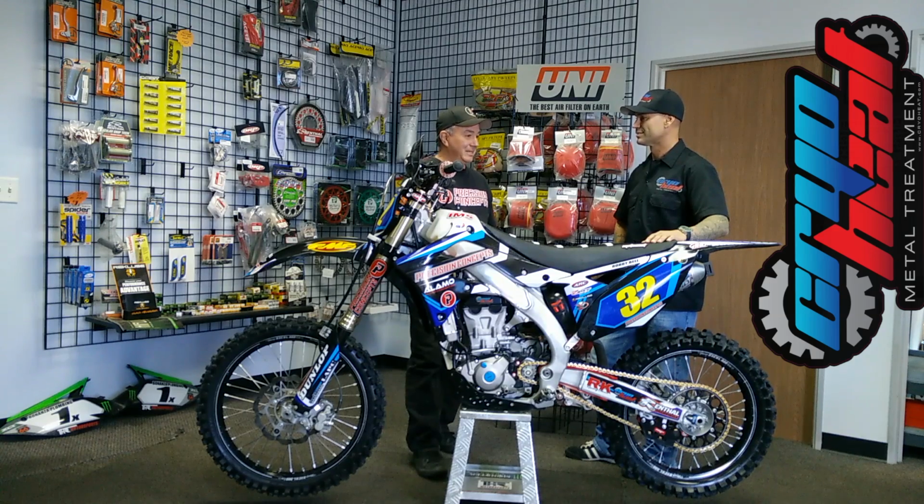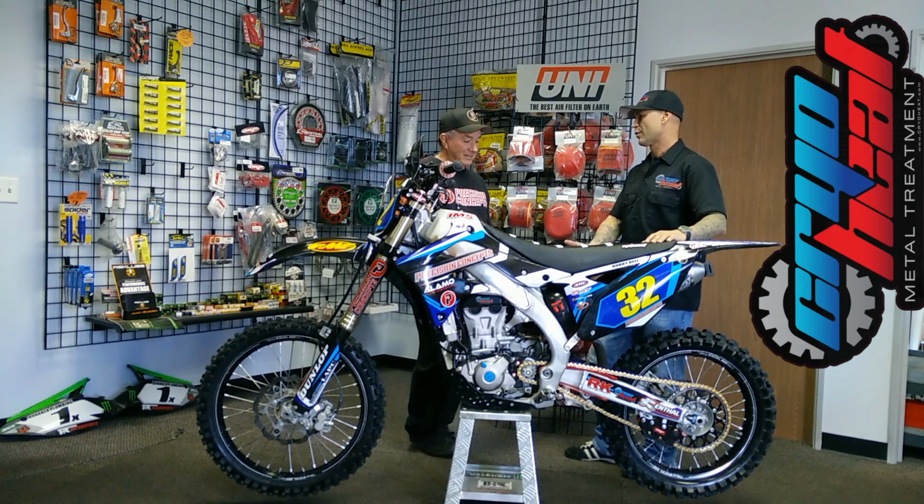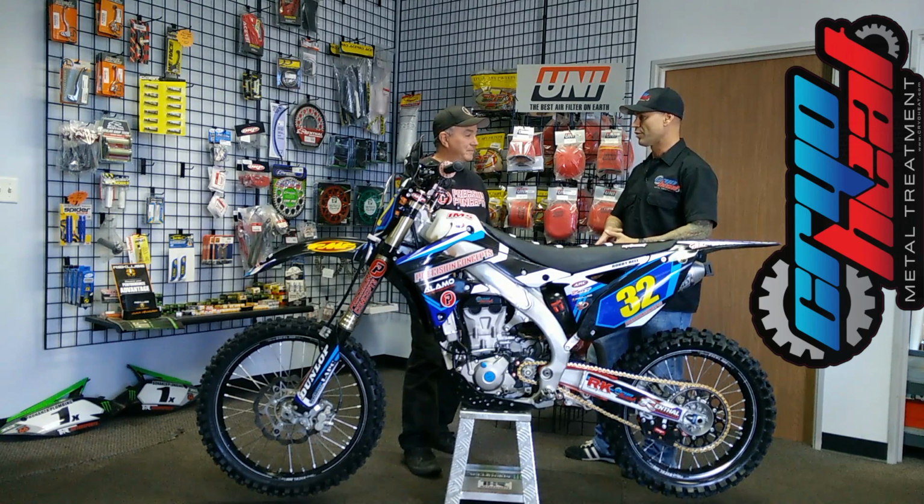If you're buying your own stuff, I can understand people thinking, I'd pay an extra amount of money. But if you more than double your life, and it doesn't cost much. What's the clutch cost for one of these bikes, roughly? Roughly $200. So our treatment retail for a clutch basket, outer basket, all the plates, springs, and the pressure plate, and the inner basket, is $75.